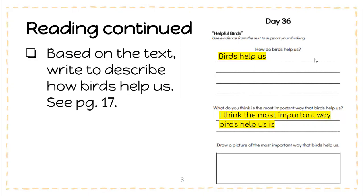Again, you're using ways from the text. So you're going back into the text to finish this answer. Then your second question says, what do you think is the most important way that birds help us? So here's your sentence starter. I think the most important way birds help us is, and you're going to fill it in here. Again, this is what you think, it's your opinion.